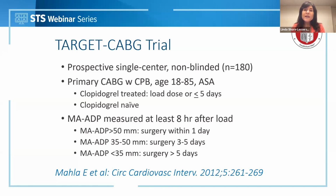So what these investigators did was they stopped the clopidogrel and they measured the MAADP. And if the MAADP was very high, they proceeded with surgery right away, normal platelet function. If it was in an intermediate range, they waited 3 to 5 days and then performed cardiac surgery. And if it was very low, the platelet function was inhibited, they waited 5 days and then performed the cardiac surgery. And they measured the MAADP and demonstrated that it indeed did recover on the day of surgery.